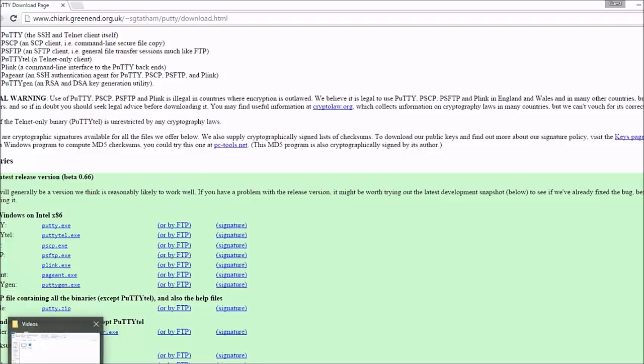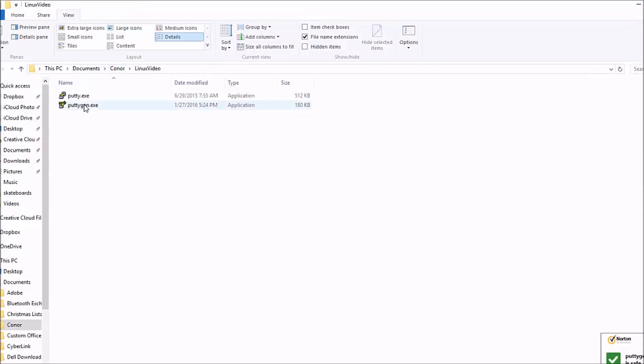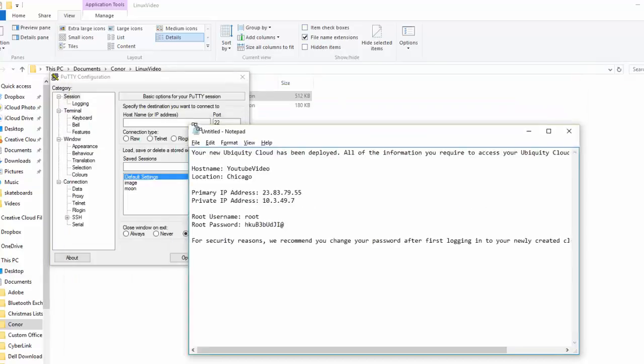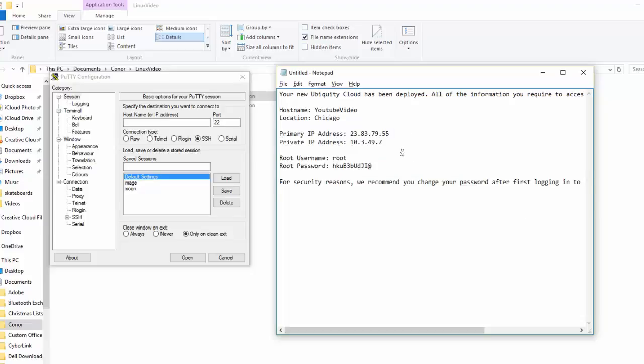So the next thing you're going to want to do is open Putty. Now that we have PuTTY open, you see I have some previous connections and servers that I have used. After you've purchased your VPS or dedicated server, you're going to get your information in your email, or however your host has sent you your information.